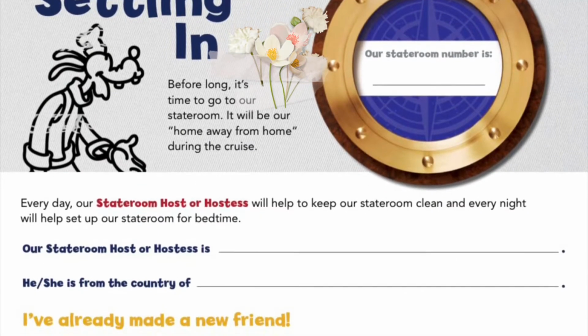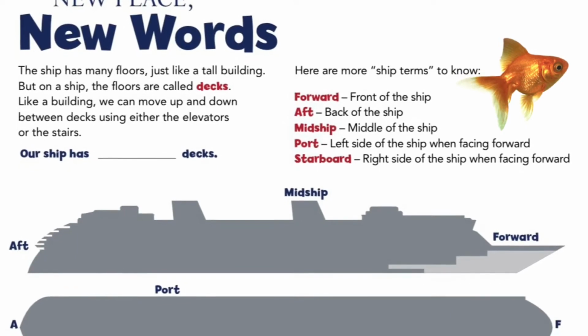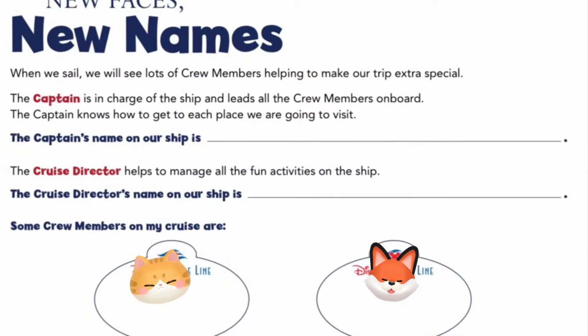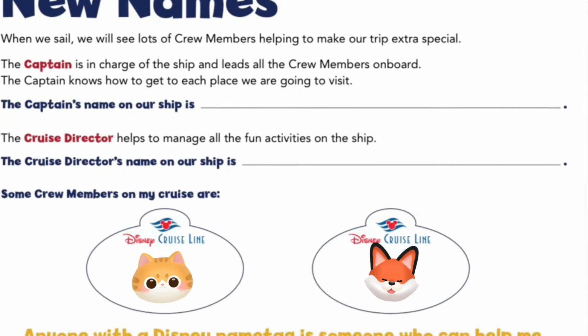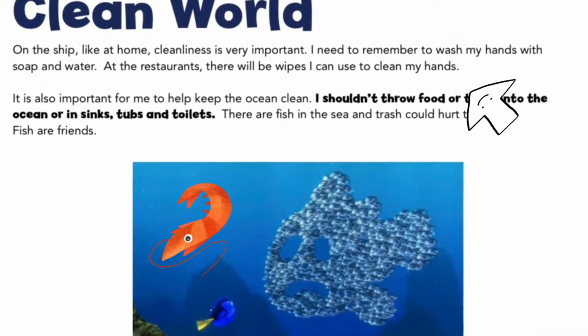They can fill it out, the people who they meet, and they can learn about the ship itself, all types of things. And it's nice that they can fill it out along the journey as they're going throughout the entire trip. There's lots of important things, I think.